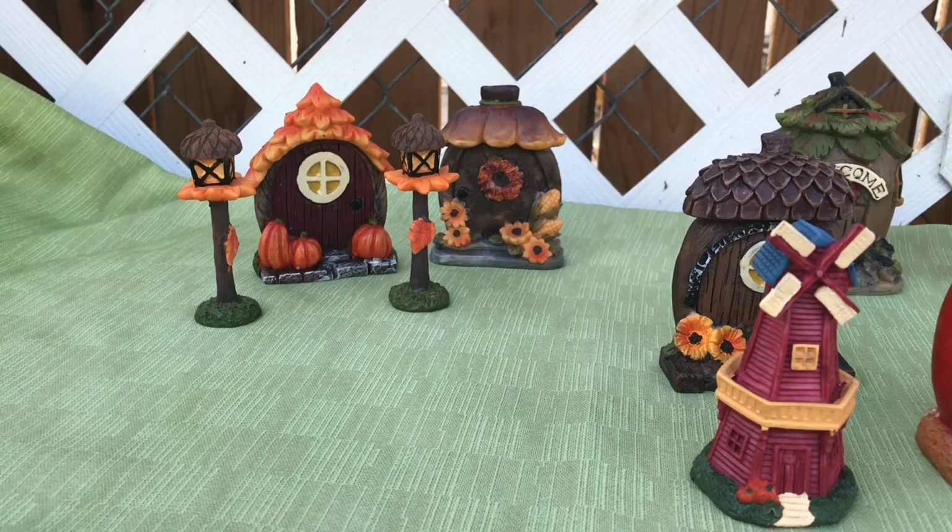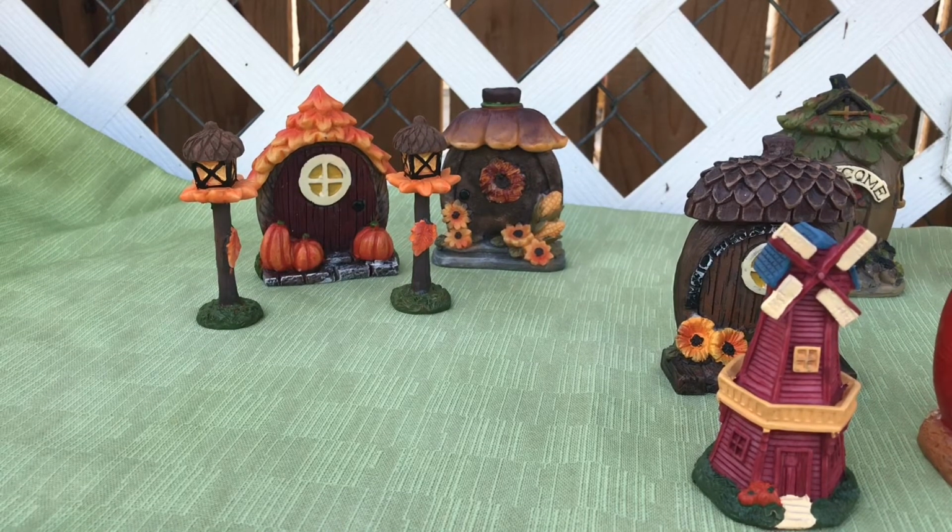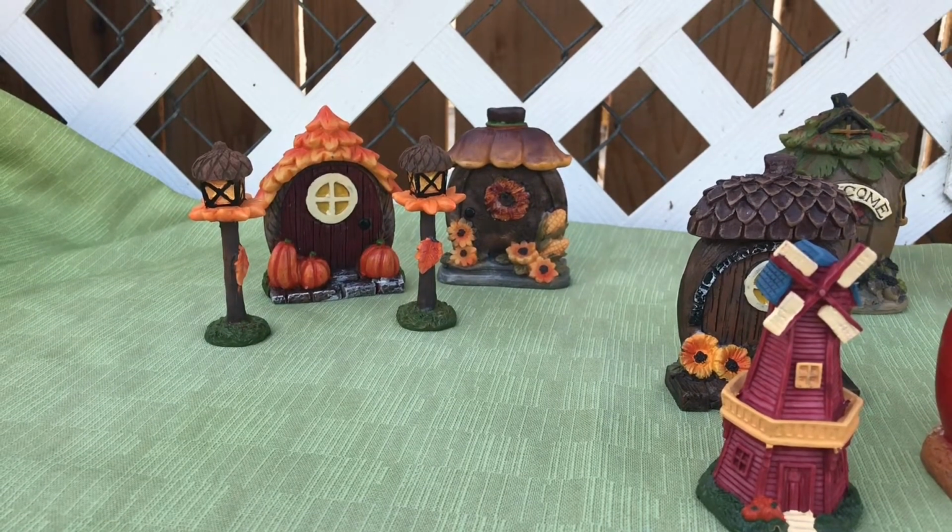Don't my little lanterns look cute next to my little doors? I think they'll be cute just by themselves. Phil, what do you think?